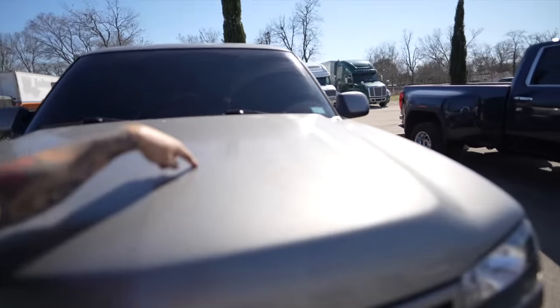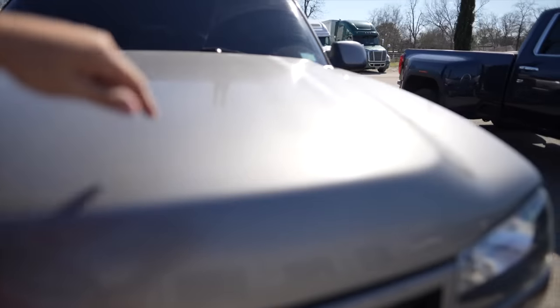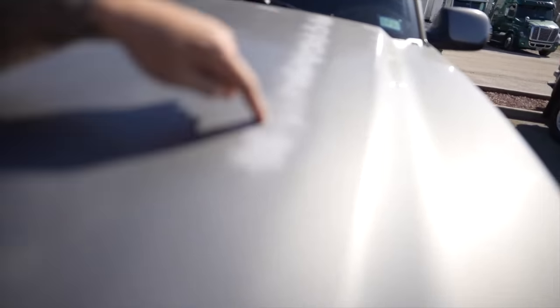It looks like they repainted this hood when I bought it. It was already repainted, and they didn't do a very good job because you can clearly see the paint is coming off.